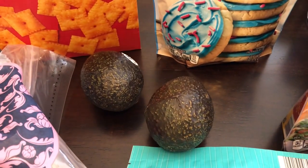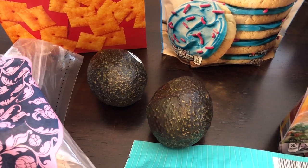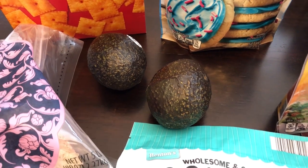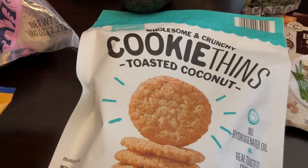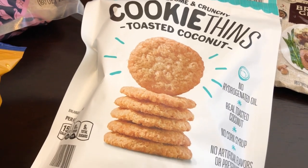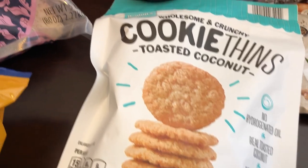And then I got 2 avocados for my husband. He likes avocados on pretty much everything. But when we have the beans and rice that I was telling you about, he really likes to have avocados with that. So I grabbed him that. And I also grabbed him some cookie thins. He likes crunchy cookies and he likes coconut. And I have bought these for him before and he really liked them. So I just grabbed another bag for him.